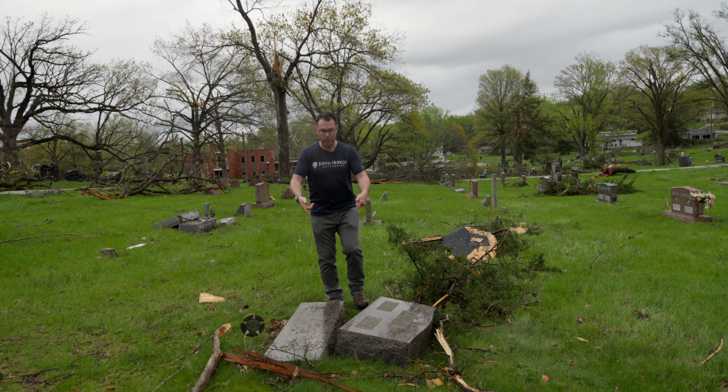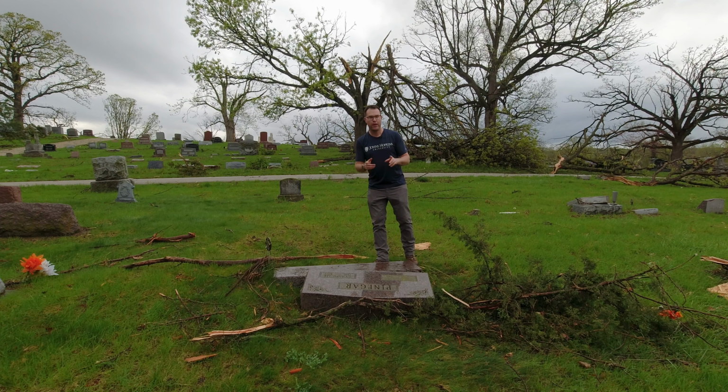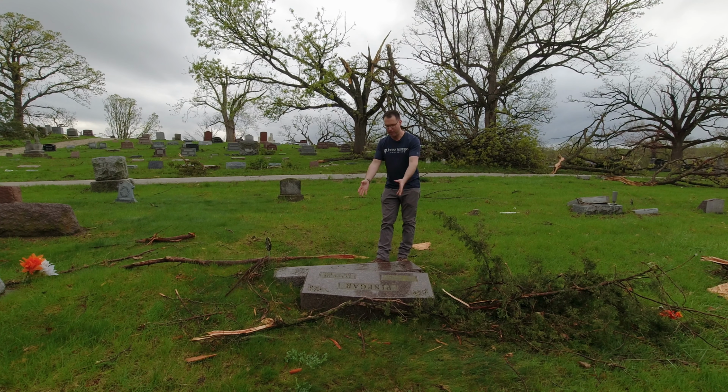So what happens now? Headstones get put back up, right? No, not just yet. We need to document. We need to document everything. It's super important that we spend the time documenting the damage first and recording that before we get to the work, because we need to make sure that we have it documented where everything is laying, the damage that was incurred by that, so on and so forth.